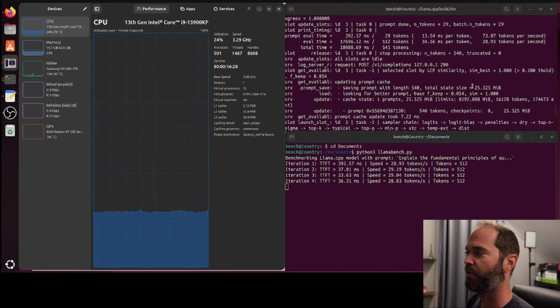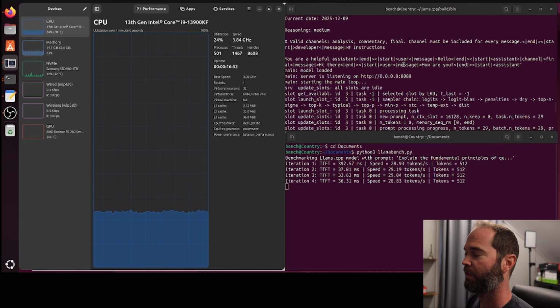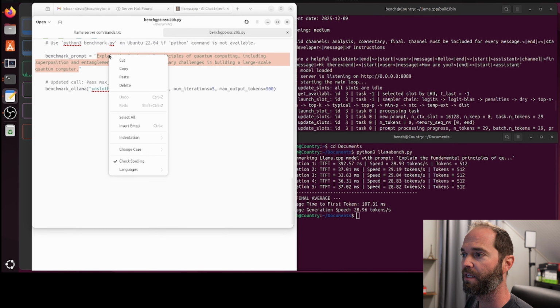So when you launch LLAMA.CPP, it launches the server, launches a local port that you can pull up in a browser. So I will do that. You gotta hold control and click and it opens that.